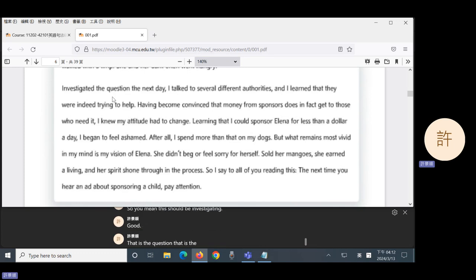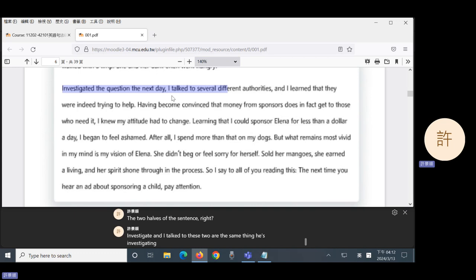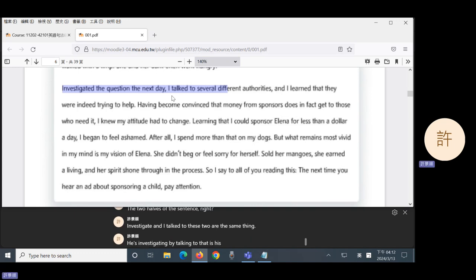That is the problem. The two halves of this sentence, right? Investigate and I talk to. These two are the same thing. He's investigating by talking to. That is his method of investigating. It's the same thing. So this is an active verb, same subject, I. So this should be investigating.